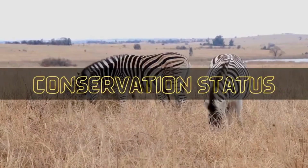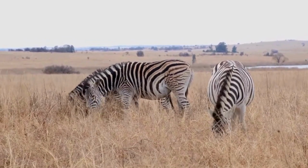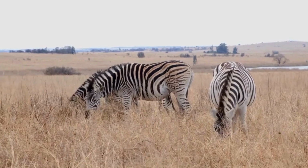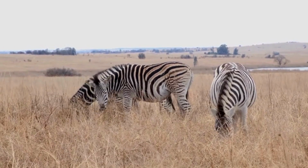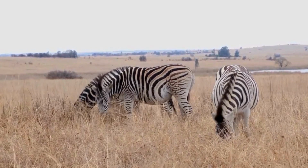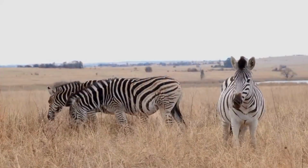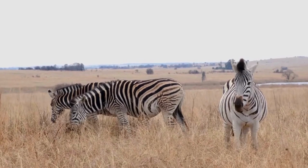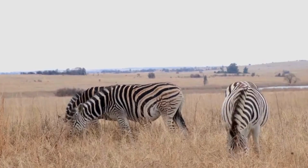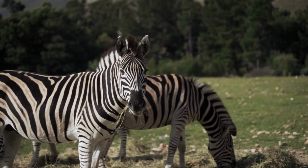Conservation status. While zebras continue to roam the African plains, they are not without their share of challenges. Conservation efforts are in place to protect and preserve these magnificent creatures, as they face threats from habitat loss, poaching, and climate change. The IUCN Red List categorizes the plains zebra as near-threatened, Grevy's zebra as endangered, and mountain zebra as vulnerable. These classifications highlight the need for conservation measures to ensure the survival of these species.